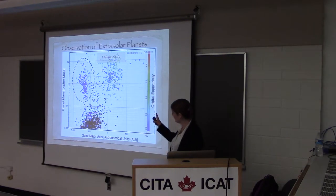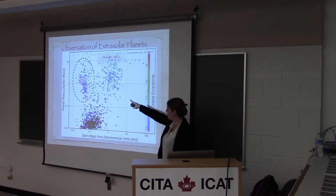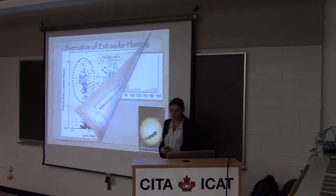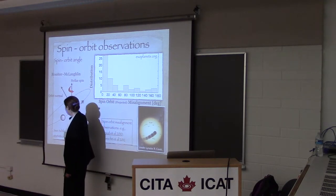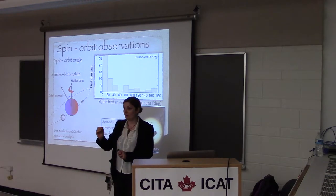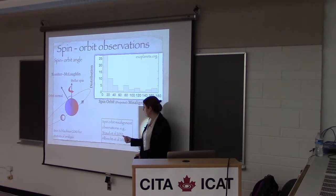But the takeaway point here is that we have large diversity, and it seems that maybe there is this separate group. And I say maybe because there are lots of other caveats for that. But what do we observe? I talked about this angle. This is the spin-orbit angle. We have our own expert in the audience, and Marie is there.